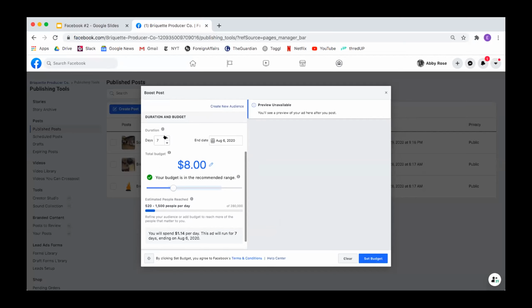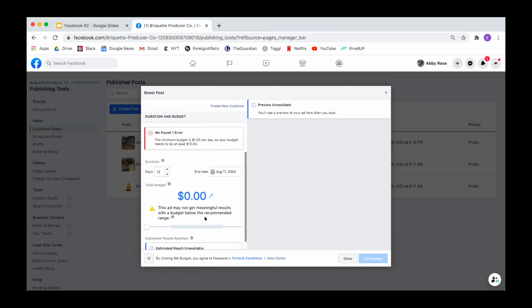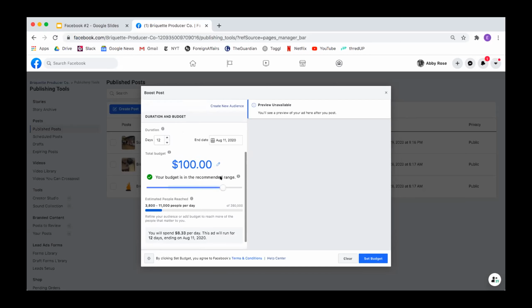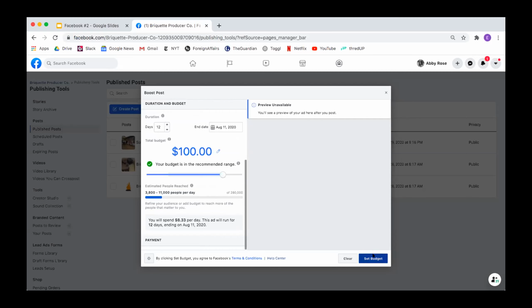But you can set the number of days that you want this boosted post to run by just going up and down here. Or you could also just click and choose the end date. So I'll choose Tuesday of next week. And in that case, I would have to have at least $12 in there. But if I wanted to spend, you know, $10 a day, I would bring it up to $120. So I bring it up to about $120, and it'll tell you down here how much you'll spend per day, and also once again how many people you can reach. Once you have your budget set, you click Set Budget in the bottom right corner.